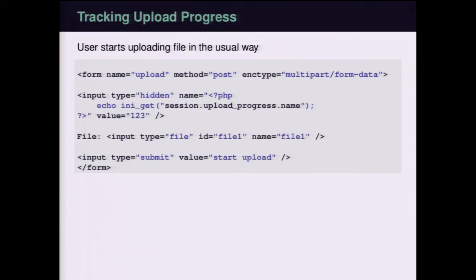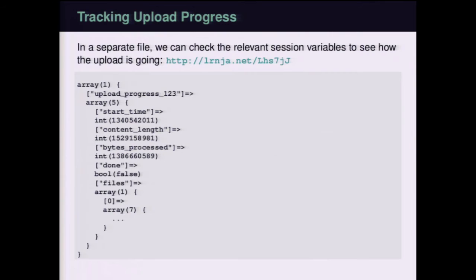I skipped that horribly. You need to give this a unique value so that you can link back to which upload it is. Let's try that again. Here it is, suffixed with the unique identifier that you gave it, so you can tell which upload this is, when it started, how big it is, how far through we are, and so on. I stole most of this from this link here, so you can jump in there to see more working code than would fit on a slide.